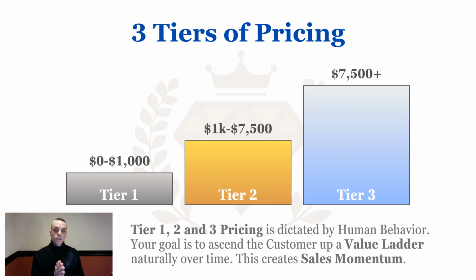So we've got tier 1 items at $0 to $1,000, tier 2 items at $1,000 to $7,500, and tier 3 items at $7,500 and right on up to $100,000 and up is all tier 3. And we've put this through its paces through thousands of calls. When we say that there is a human behavior element to these tiers, that is the secret sauce. You'll notice that your $0 to $1,000 customers are going to have certain behaviors, they act a certain way, they think a certain way, and the goal here is to just get people in on a trial purchase.